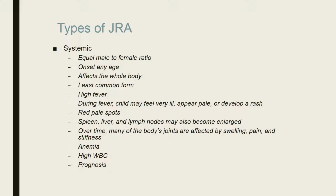This fever typically doesn't go away. As a result, the spleen, liver, and lymph nodes may also become enlarged. And over time, many of the body's joints are affected, over the entire body, and notable swelling, pain, stiffness is there. You may also see kids with a very high white blood count, and they may have a low red blood count, which would signify anemia.